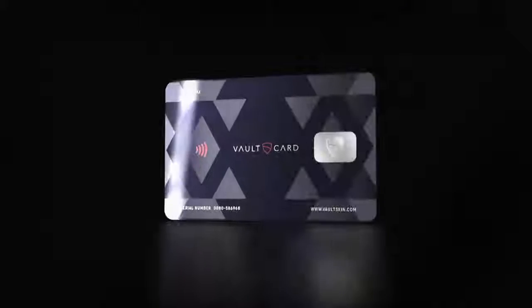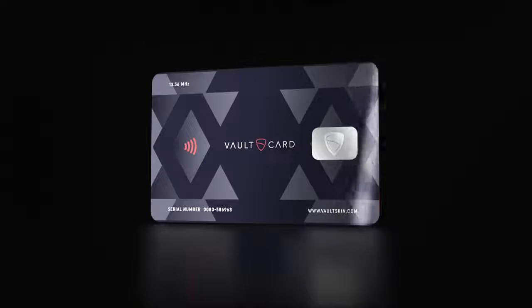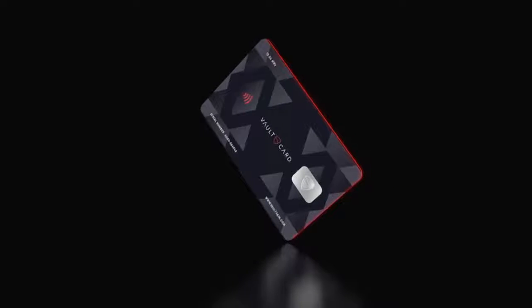Hi, my name is Thomas, and I would like to present you the most advanced data protection for your contactless credit cards and RFID-enabled documents, VAULTCARD. Combining cutting-edge technology with massive R&D and developed on the same principles as military jamming systems, VAULTCARD is the most advanced RFID protection solution ever designed. It virtually ensures absolute safety of your cards.